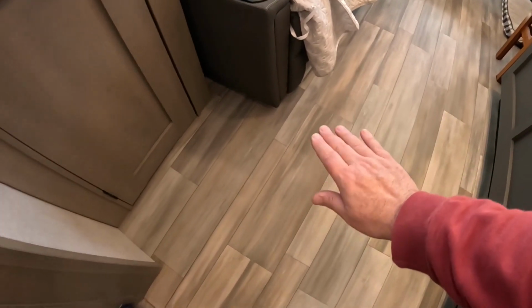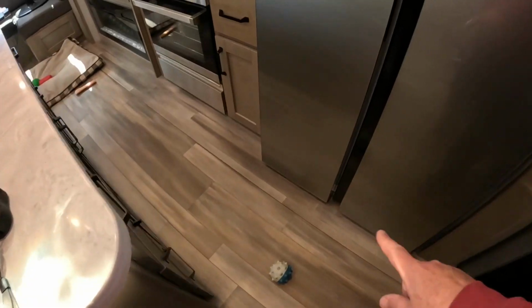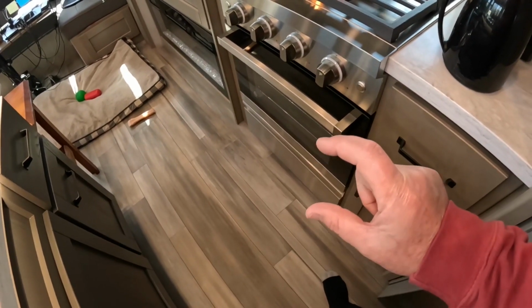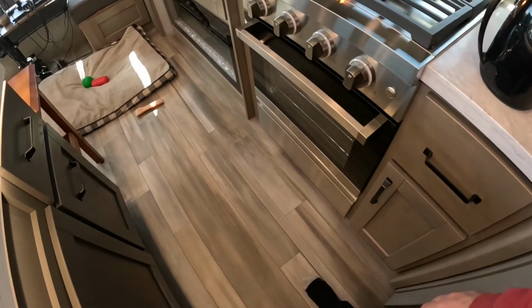Another feature that I really liked, can you see it? It has flush slides. There's no toe kick on this side. This is the living room slide, and it also has it on the kitchen slide. It's flush. You don't have that little piece of board that comes up that would be right about here where the slide is, and you're constantly stubbing your toe on it.